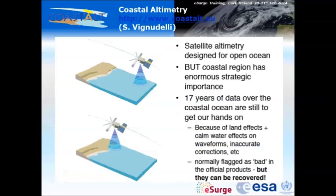There's particular challenges in the coastal zone because, as you know, when you look out across the sea from a coastal headland, you've got the steady, nice ocean out in the distance.